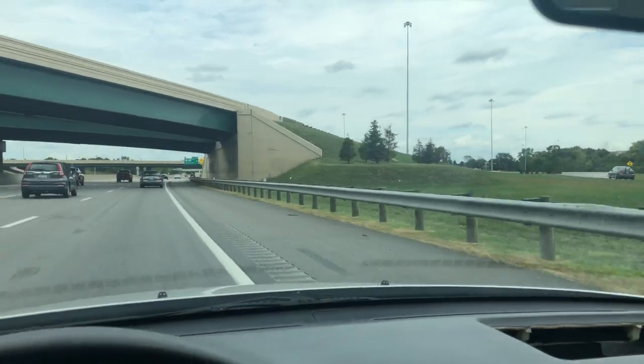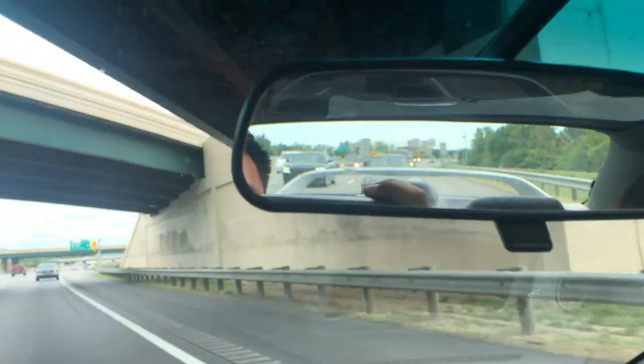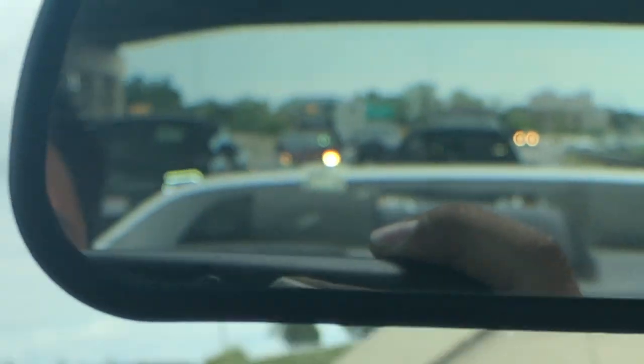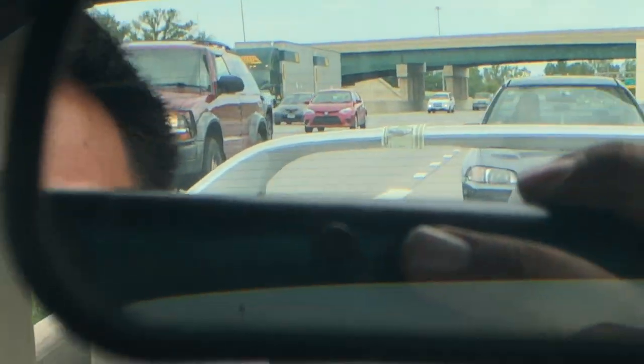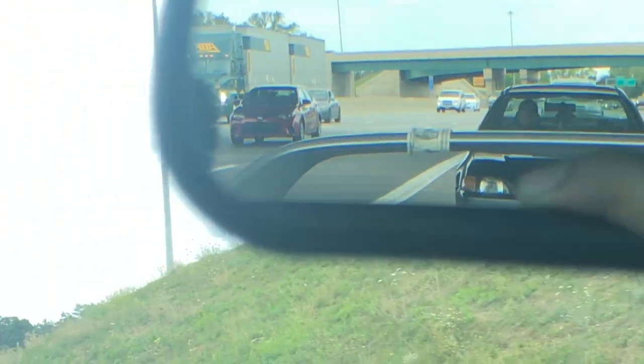Sunvisor, and I opened it up and this dollar bill flew out at me, and it's on my spoiler now. Can you see it? It's on my spoiler. Let's see how long it can last on there.